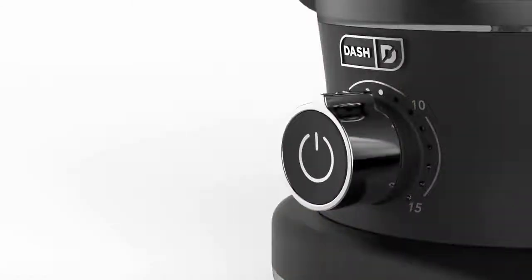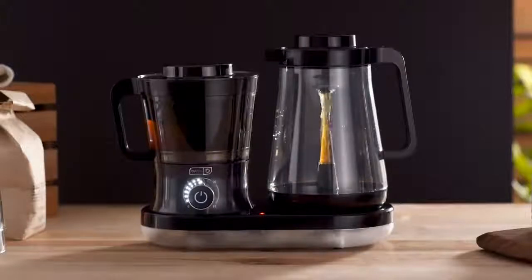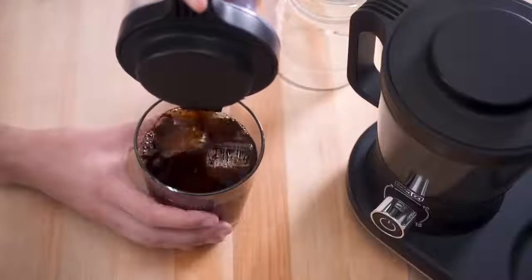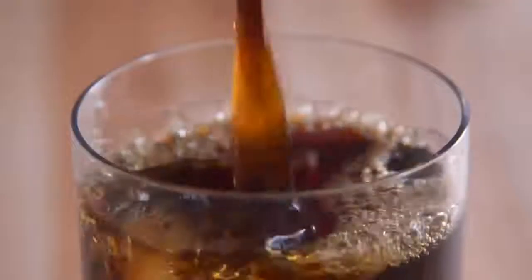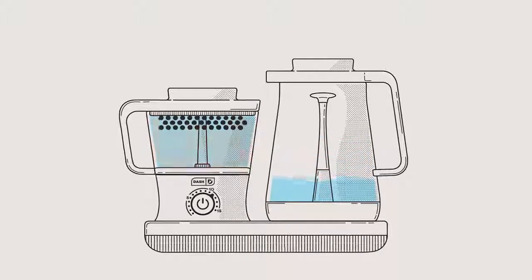Just put in coffee grounds, water, and adjust the strength to your liking. 5 minutes gets you cold brew, but if you want concentrate, crank up the brewing time to 15 minutes. The Dash Cold Brew System makes 6 cups of coffee in minutes using our patent-pending cold boil technology, cycling water from the carafe to the brewing chamber.